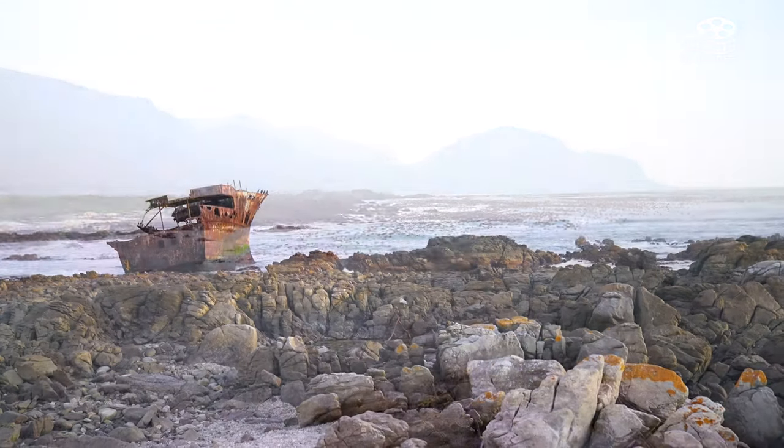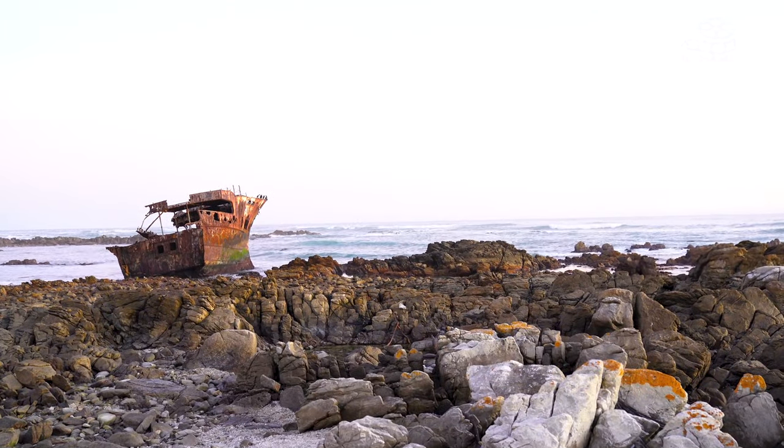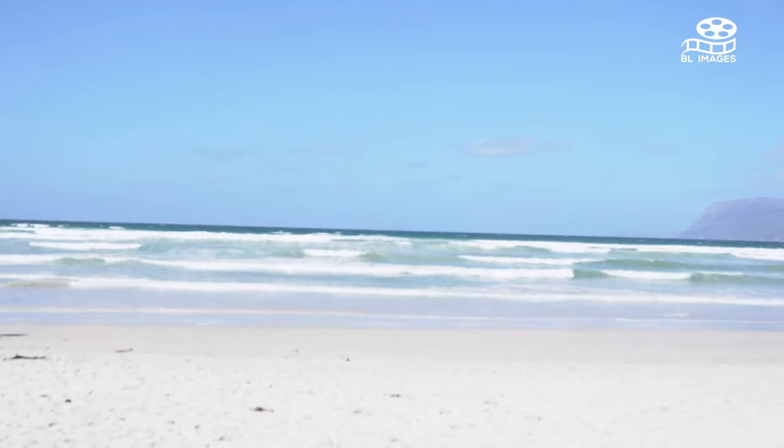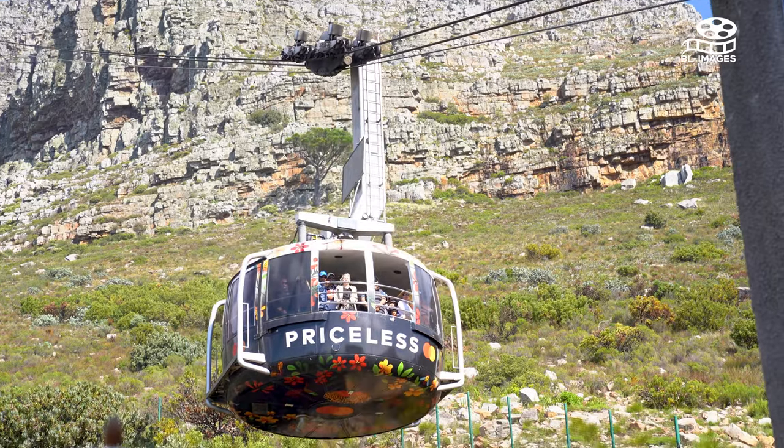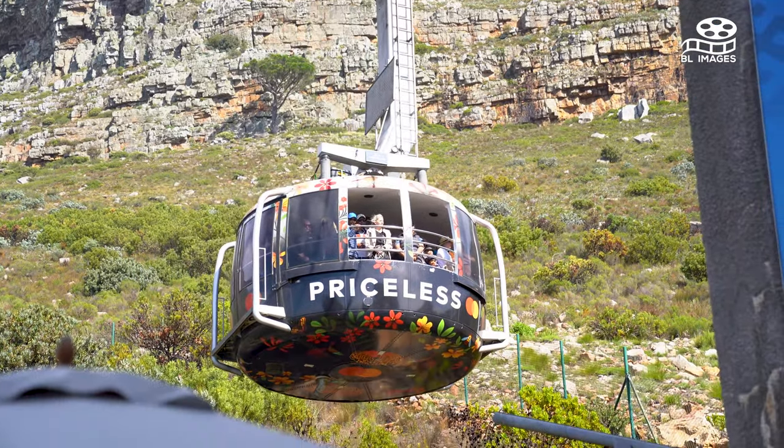During this period, you can soak up the sun on Cape Town's most beautiful beaches, take a hike up Table Mountain, and enjoy various outdoor activities.